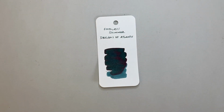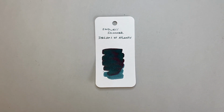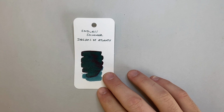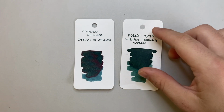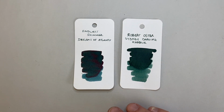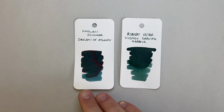So for this little color comparison, what I've done is I've just pulled up a couple of colors that are not necessarily the exact match, but we'll put each of these into some sort of context. So for Dreams of Atlantis, what I pulled up is Robert Oster Sydney Darling Harbour. There's some similarities. It's a little more tealy blue than the Robert Oster, and it sheens a bit more, and obviously the shimmer, but that's where it sits in the color world.